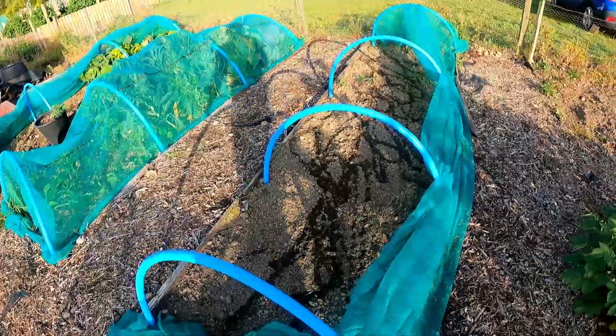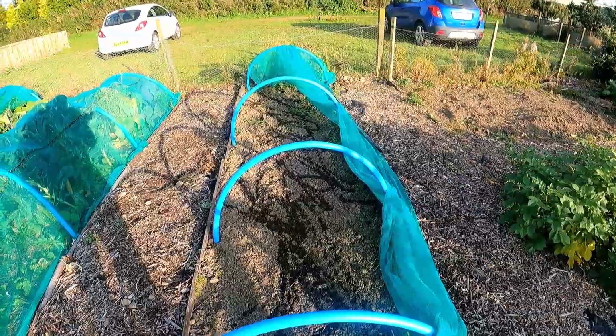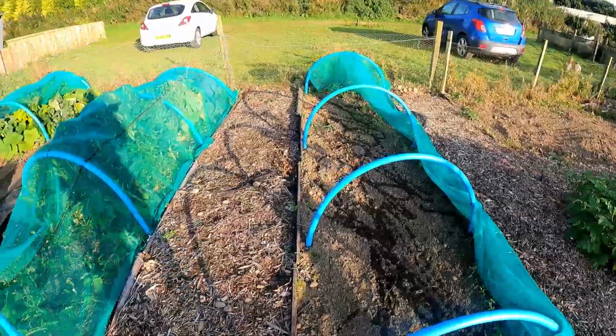This bed here is where we had the onions in. This is going to get converted to no dig, which is why it looks a little bit unloved at the moment. It's been hoed, there's a few weeds in there, but that's prime for no dig.